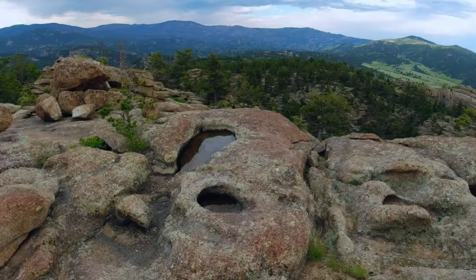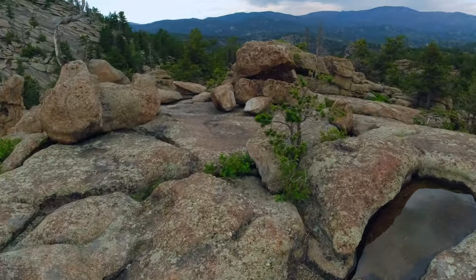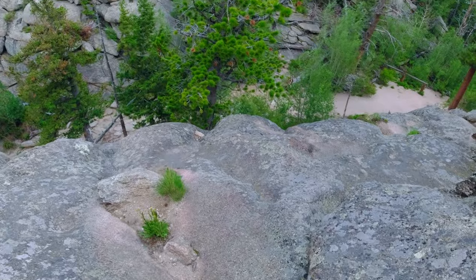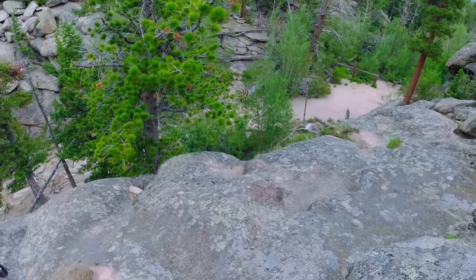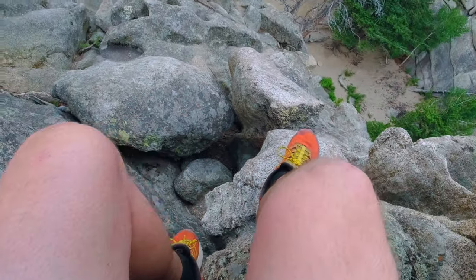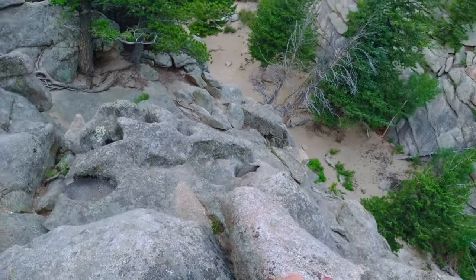This ended up being the experience I was looking for on this mountain. It pushed me and helped me grow in multiple ways, and I'd love to go back and hike more of the peaks of the Lumpy Ridge. I'm getting really, really warm. Stick my butt in here. There we go.